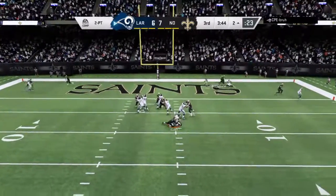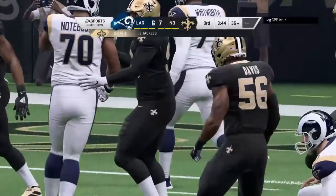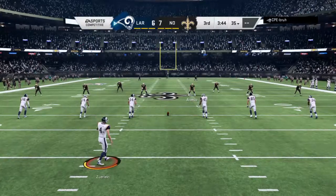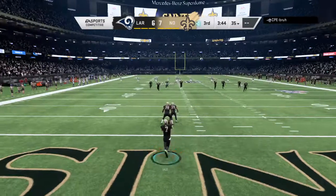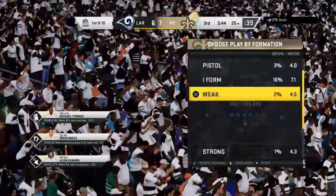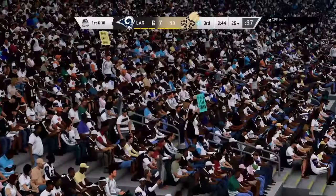After the interception, here's the goal line, and they're going to get to him. A sack, back at the 9-yard line. So they'll get another shot on offense following that pick six. And now the kick is away. No return on this one as the fair catch is signaled for and taken. The Saints take over 1st and 10 at their own 25.